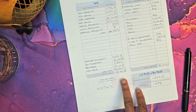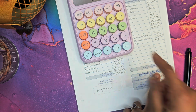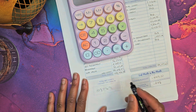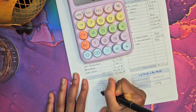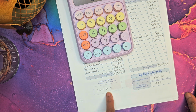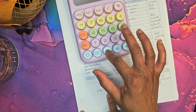And then that leads us to we're gonna take that number and then subtract 49,157.67, and then we get $106,276.71. So somehow I was 3,000 off when I wrote this the first time. So $106,276.71. That's way better. Yep, and then we subtract last month's net worth, so minus 103,819.81.